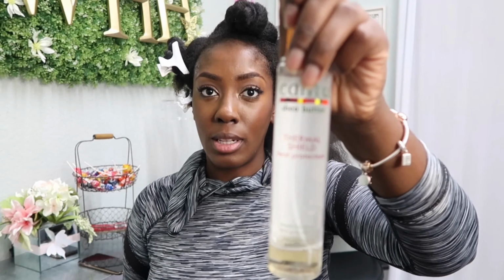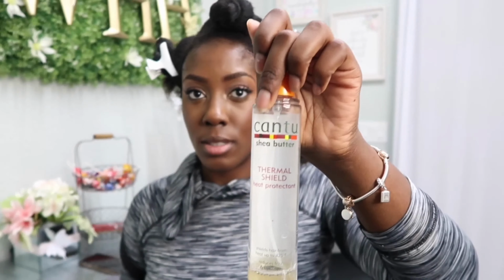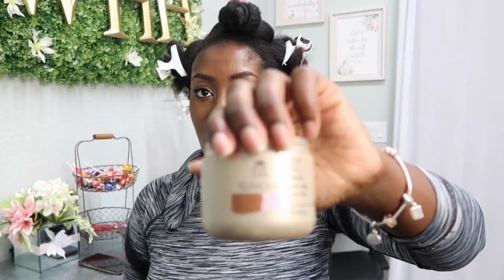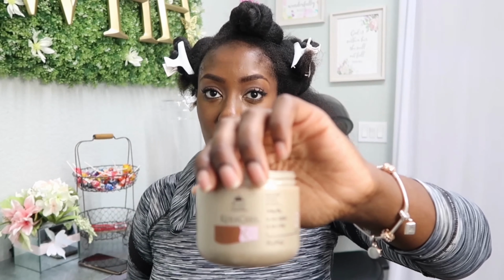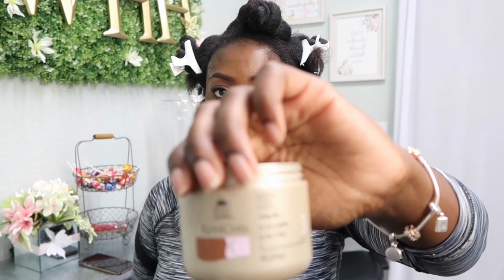So I'm going to be using the Cantu thermal shield, and I only have a little bit left because I really like it. Then I'm going to be using just a tad bit of the Care wax on my hair, and this is just to help with the frizzies and to stretch the hairstyle as long as it can go.